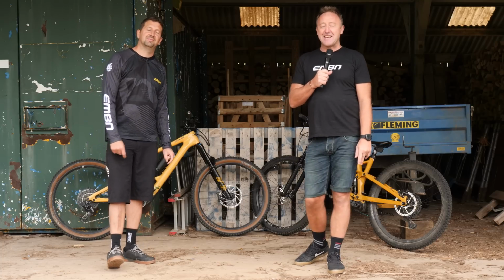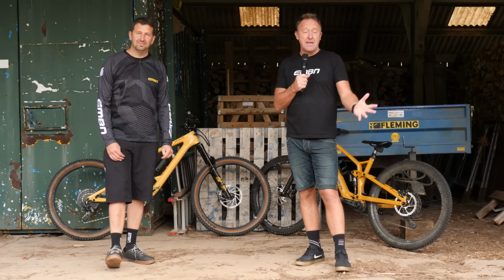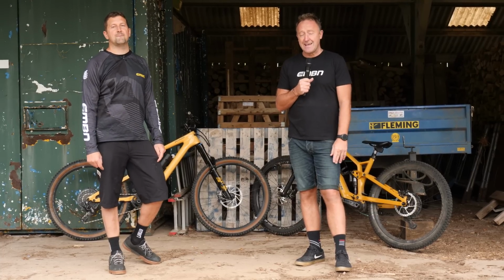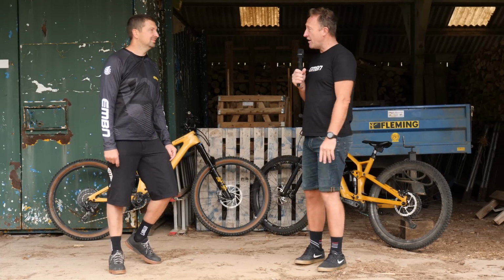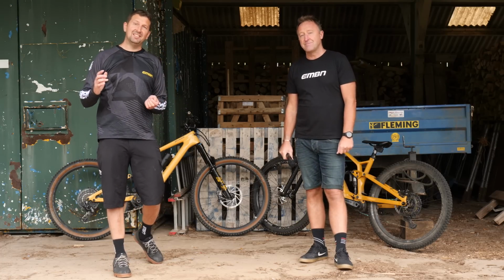The last 4 years has seen the rise of the low to mid assist EMTB. They come in many shapes and forms, different power outputs and different battery capacities. And they're actually a pretty hot topic, aren't they? Yes, they are. And the subject we're tackling today is what exactly can they do and who are they for?